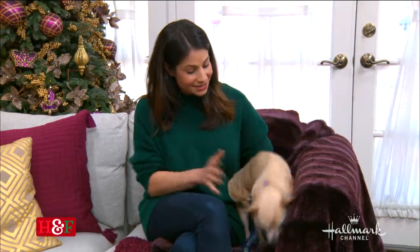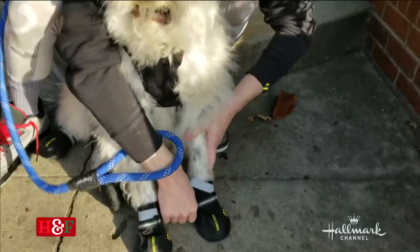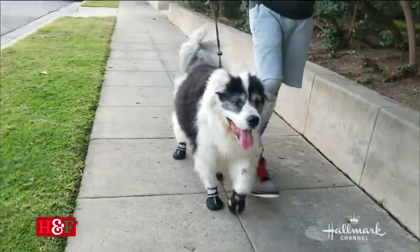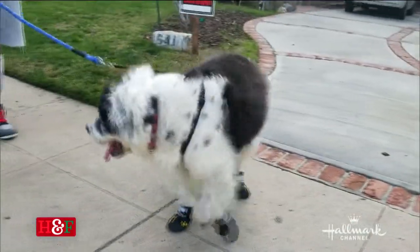I have a great product called Cumi dog boots, and our producer actually uses them on her dog, who's 13 years old. We have some video to show you. And what they are is they will help with paw protection from hot or cold weather. I know these. They're great. They use Velcro. They have the reflective strip, so if it's dark out, you can see them. They are anti-skid. They help with traction.